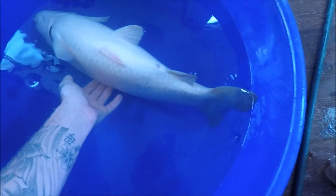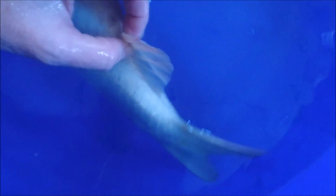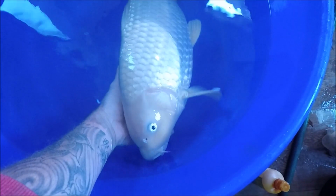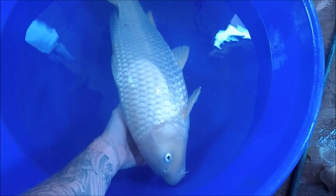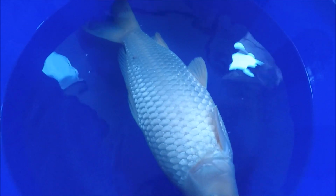It's all looking good. A little bit of red there, but it'll be from feeding. They'll just smash each other out the way getting the food. Not that there's a ton of food going in, but yeah, that's all good.